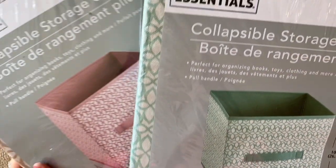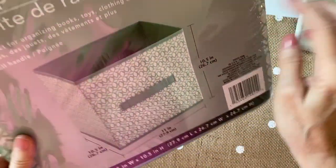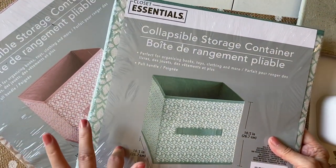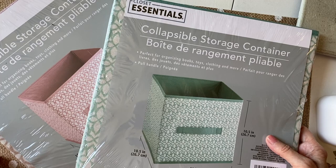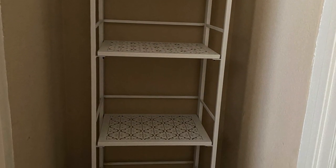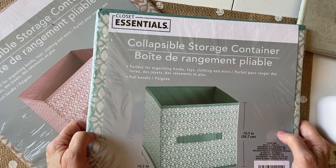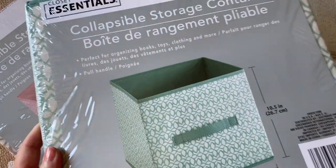So I picked up these little collapsible storage containers. They open up into a little square. Put things in, and I'm putting these. I picked up this cute little white shelf from QVC a couple weeks back, and I wanted to put it in my hall coat closet because it fit there, but when I did that I really couldn't utilize it the way I wanted to, so I ended up putting it in my spare guest room in the corner. Then it fit perfectly, and these little square containers from Dollar Tree actually fit perfectly.